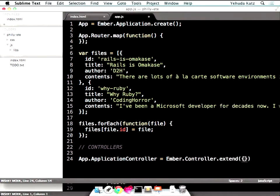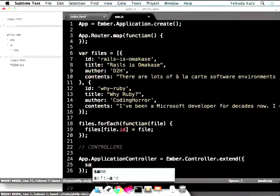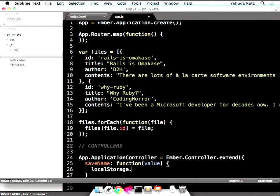Ember.Controller.extend. Basically, Ember already made one of these for us before, but now we're being explicit because we want to actually have an action that is going to get triggered on it. And it was called save name. So that's going to take the value from the field as its parameter, and we're going to say localStorage.appname equals value.